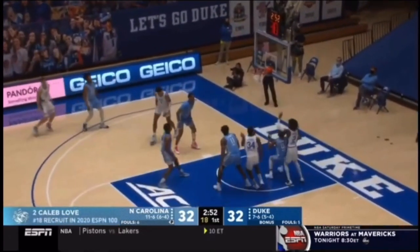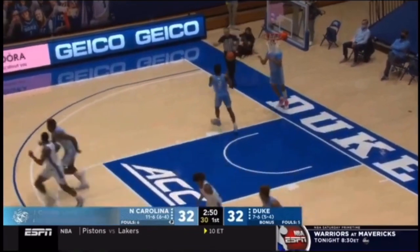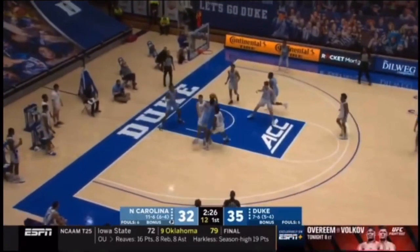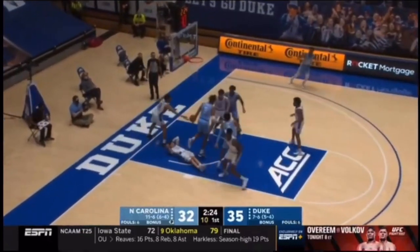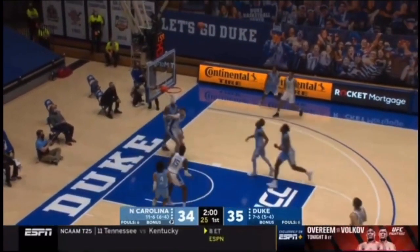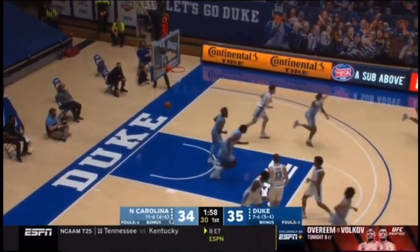Baker, his second three of the game. Well, he looks a lot better out there when he's looking to shoot. Seeing Love, Davis, and Harris, three freshman guards. Duke on a run to take the lead. Baycott almost traveled, finds Love in the corner, and the Heels are back on top.